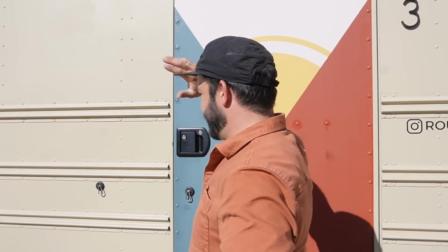All right, well now that we've covered all of the awesome things that happen on the outside of this bus and the structural changes we did to make it a lot closer to a house and farther from a bus, let's go inside, because that's where things really get special on this build.